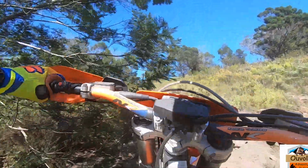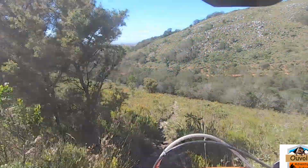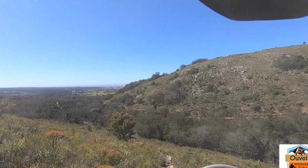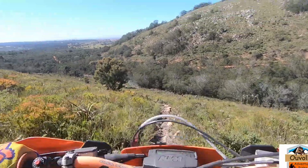Lots of loose rock to negotiate there with this uphill, and then straight to the top, and the very steep downhill. Previously we went left at the bottom of this. This time the track took us to a right up the hill again.